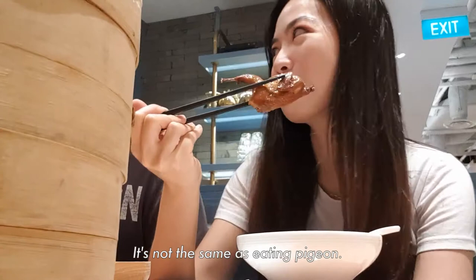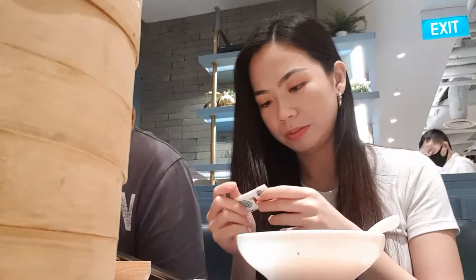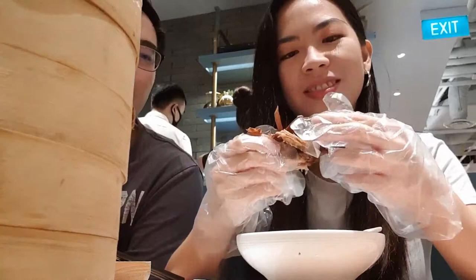It's not the same as eating pigeon. Oh my god, this is quite a challenge to eat with chopsticks. Oh, are you supposed to use your hand? Okay, I'm gonna use my hand. It's really tasty though. What? What do you mean?